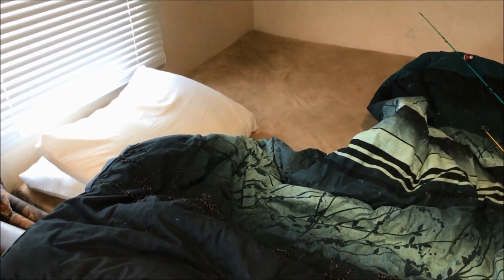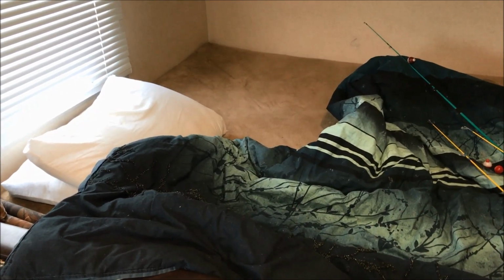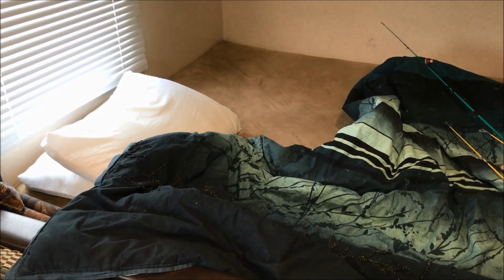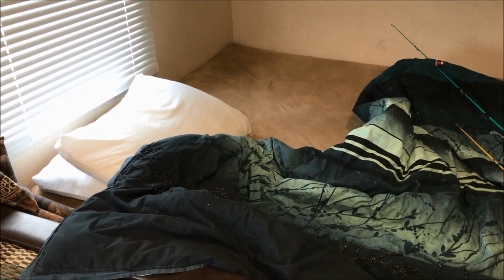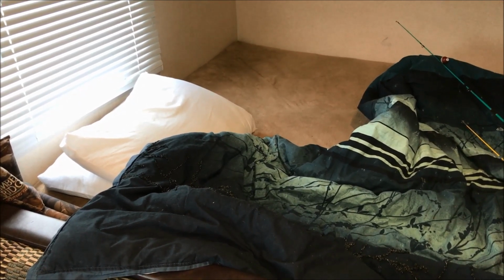The thought process here is twofold. One, it could potentially get damp in here if you had a leak or something over the course of the winter. But more importantly than that, mice, if they do get into your trailer, they want to make a nest. So anything that is fabric filled or foam filled, they're going to have a field day with that. They're going to shred it and make one hell of a nest.